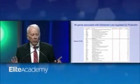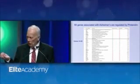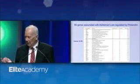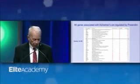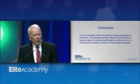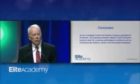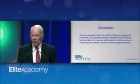So this is a way, with the help of a very powerful computer analysis program, we're able to look at what Protandim does. I've shown you 3 sets out of maybe 200, and we're going to work our way through most of that data. And we're going to eventually know what virtually all of those 3,000 genes do, which diseases they're associated with. It's not going to be a black box. So as we further investigate this, the families of genes regulated by Protandim, the potential protective effects of NRF2 activation do become clear for numerous biological, pathological conditions, such as the 3 I showed you: cardiovascular disease, cancer, and neurologic diseases.